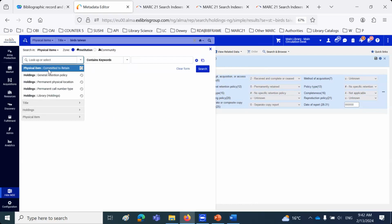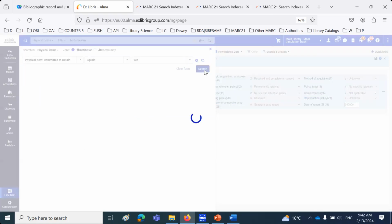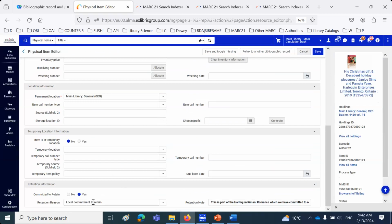Now, on the level of the physical item, we can also say, is it committed to retain or not? I'm now in an advanced search for physical items, and we have an index here, committed to retain, yes or no. So if I say yes here, I will get only items which are committed to retain. Let's take, for example, his Christmas gift and decadent holiday pleasures. If I come to this item, it has a retention reason. It says committed to retain, yes, and it has a retention note.